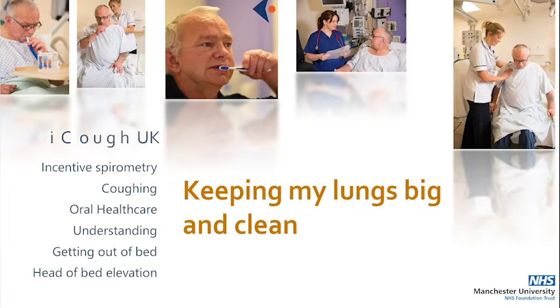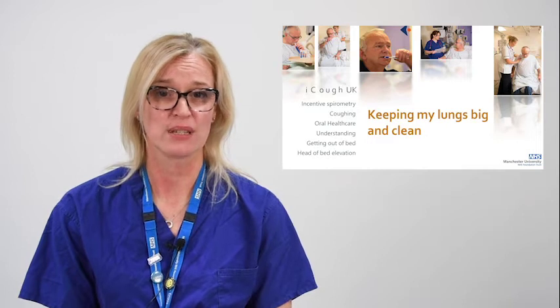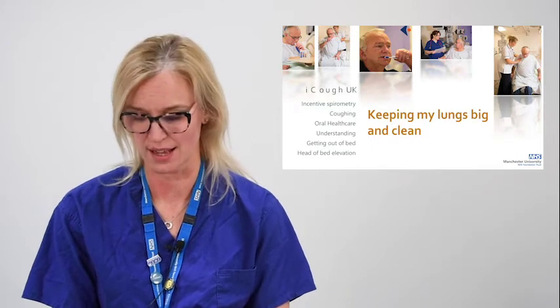ICOF is a mnemonic that goes through the 6 elements of the important things that you need to do to try and help prevent chest infections. Incentive spirometry is one of them, and Barbara, our physio, is going to show you that incentive spirometer in a few minutes, and she's also going to go through some coughing exercises with you.